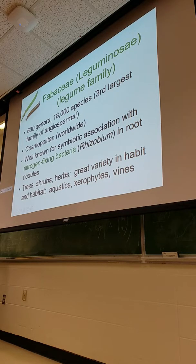Legumes are cosmopolitan, meaning you can find them worldwide. In addition, they're very well known for this symbiotic association with rhizobium, which is a nitrogen-fixing bacteria. That's why a lot of people plant legumes as a cover crop. You're going to get some nitrogen fixation, and then you turn over those plants into the soil, and it goes straight into the soil. And those rhizobium are actually in these root nodules, which I have an image of. In terms of habit, legumes are trees, shrubs, herbs, basically anything and everything in terms of habit, but also in terms of habitat.